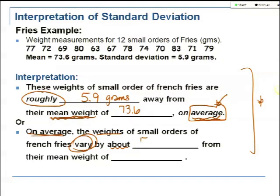By about 5.9 grams from their mean, which happens to be known here as 73.6. So there's a couple examples of where you have all the right parts for an interpretation.